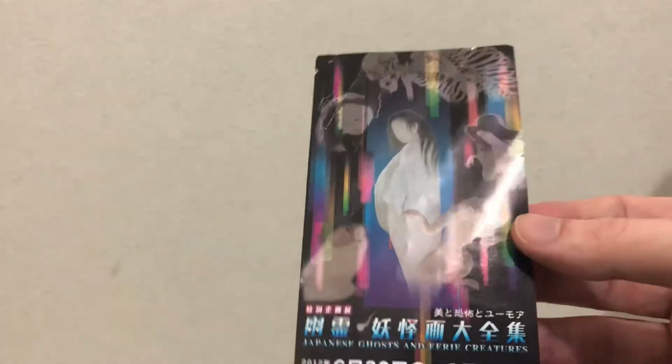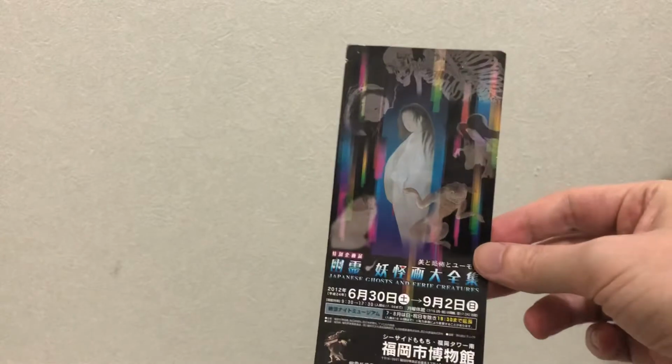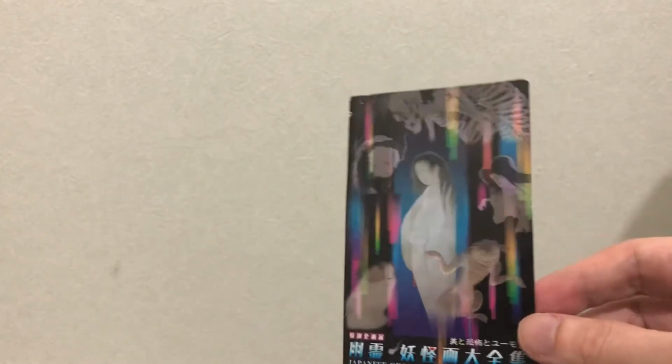But yeah, this is the ticket, this is the souvenir portion of the ticket. I don't see the original price for the gallery show, but it couldn't have been much. I don't think we would have paid more than 2,000 yen just for something to do. But anyway, yeah, that's the Japanese Ghosts and Eerie Creatures.